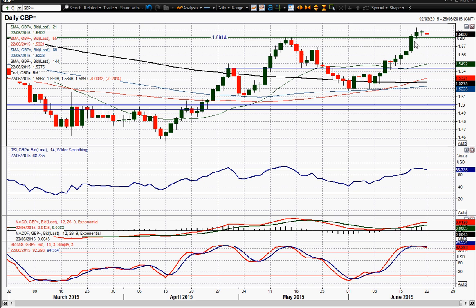We've seen a strong breakout, which is fine, but you do tend to see that cable doesn't go very far. It does tend to have a strong run, and then a big correction. So we've had this strong run, and that would be my concern. If you start to see a correction coming through, it could well go for several days to the downside. So that's my concern with this bull run on cable.